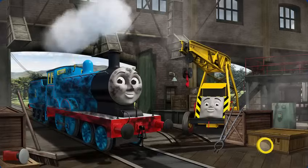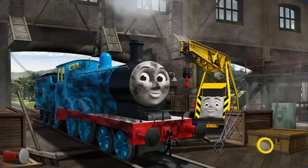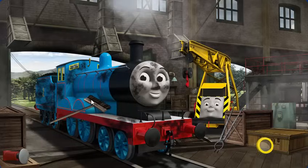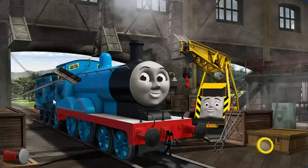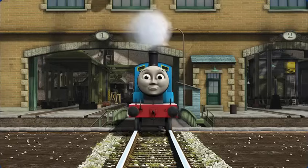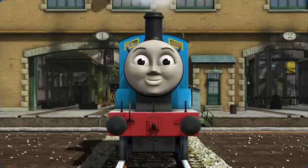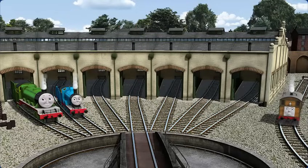Edward is covered with soot. You fixed it! Edward is ready to be really useful again. You helped repair Henry and Edward and Toby. You did a great job.